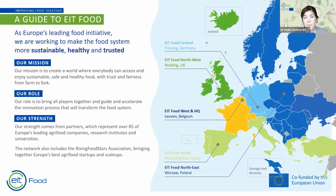We concentrate on 3 main areas. We invest in projects, organizations, and entrepreneurs that share our goals. We unlock innovation potential in businesses and universities. We help agri-food startups to bring new technologies and products to markets. And most importantly, we put consumers at the heart of our work. As you can see in the slide, we work in 5 different regional offices. Each of these regional offices operates with certain countries. We are part of the NorthWest region, and we work for Iceland, Ireland, and the UK.